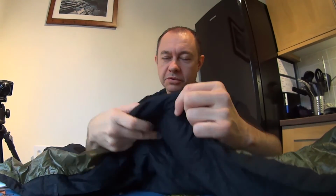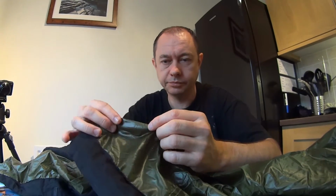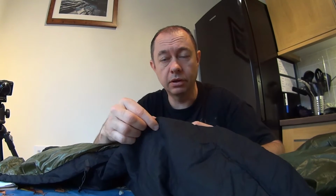On the top of the quilt, on top of the vapor, I've got to get a name for it, vapor capture thing, I've got a very, very fine ripstop nylon. This is about 50 grams per square meter, so it's ultra light, just covering it all. And it's got some joints in it. And then underneath I've got cotton voile, the very lightest weight cotton. And in the middle I've got synthetic insulation.